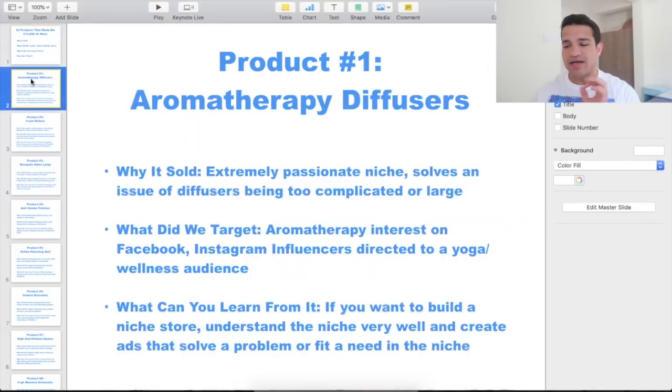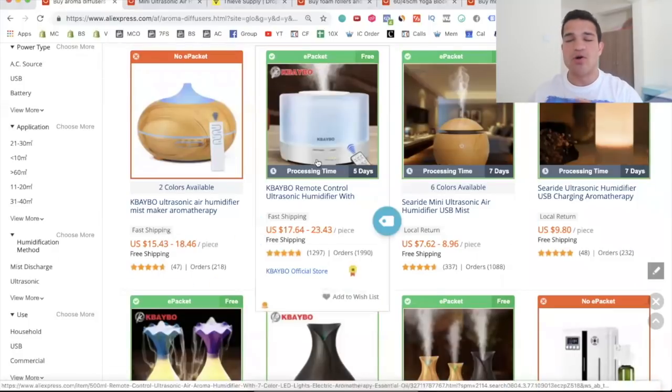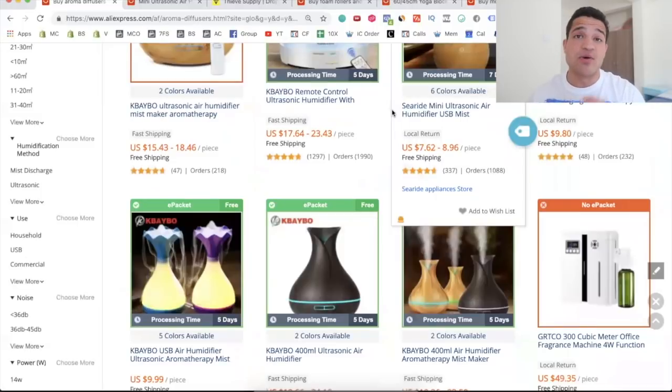So the first one is the aromatherapy diffuser. We're gonna go to the actual AliExpress page. You might have seen some of these products. This was my first winning product ever. About 2.5 or 3 years ago, I started selling and testing this particular product. That was the one that I made $14K with my first month.